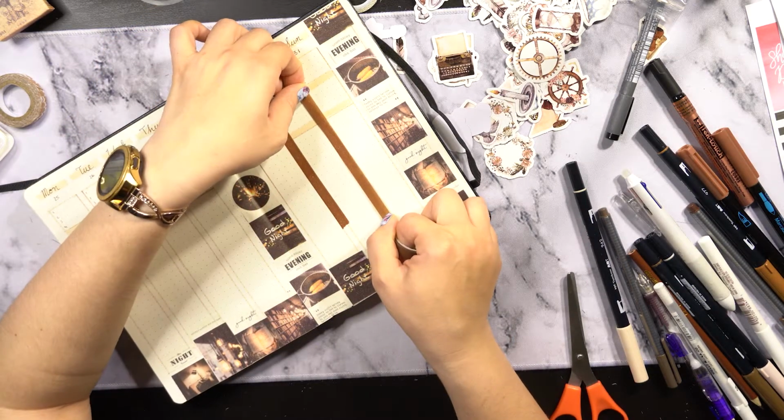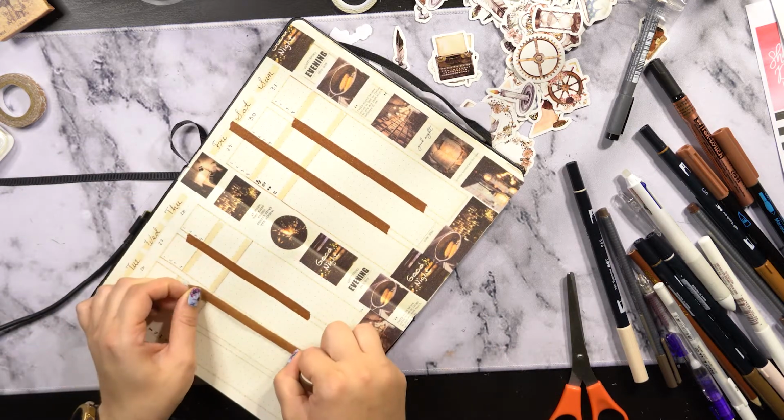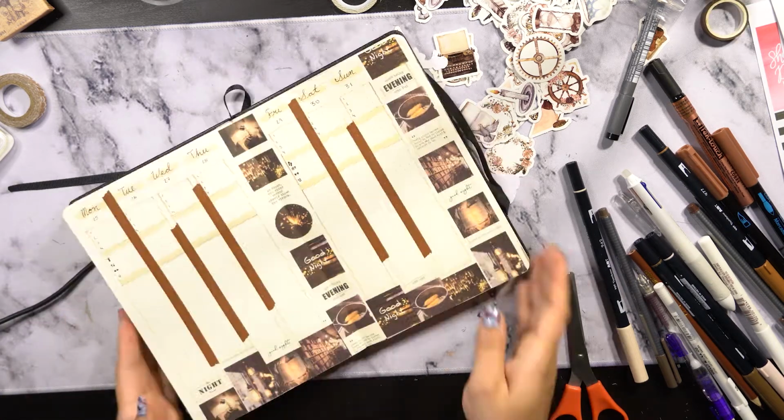And then I took some more washi tape and put it on the side, on the insides there, so I don't have to really draw anything or color anything in, and I feel like it just looks really, really good. Simple, sweet, and it works.